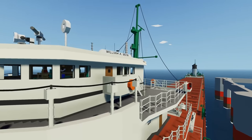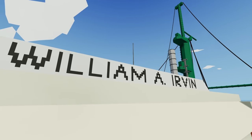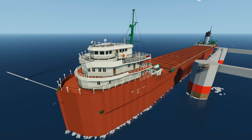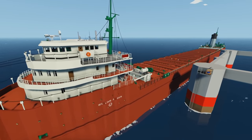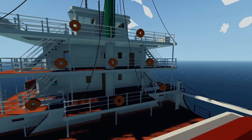So, today we have a treat. We're checking out the William A. Irvin. This was a Great Lakes freighter. I think it went from 1938 to 1975. And this is pretty much a full recreation by the Mighty Imp.